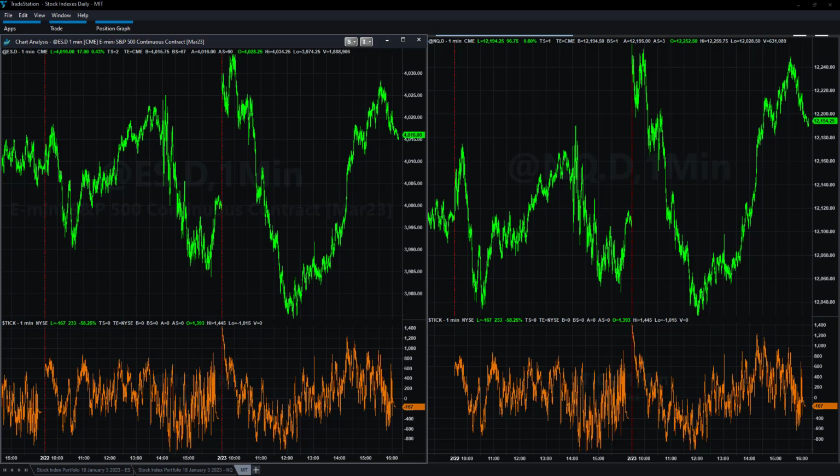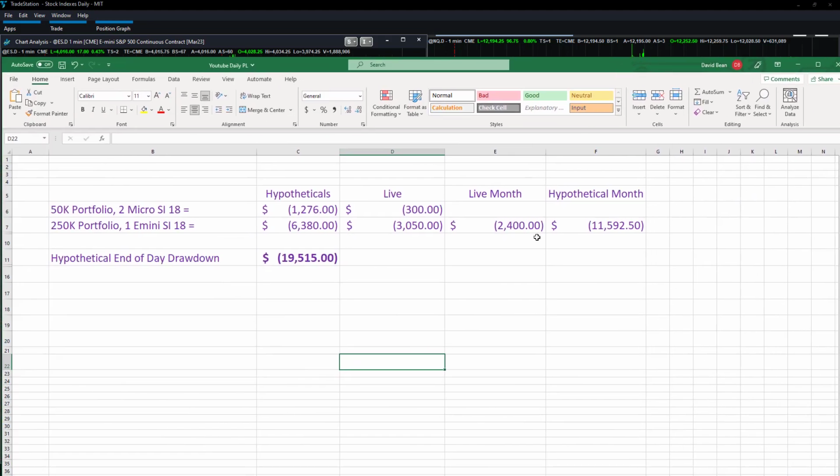Difficult price action 2 days in a row. Down on the day. Hypotheticals minus 63.80, minus 1276. Live trading minus 300 and minus 3050. I exited a tick reversal trade near the low and was able to mitigate some losses.